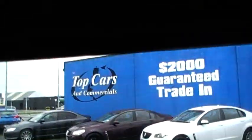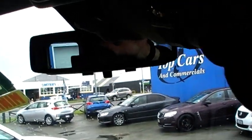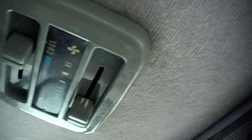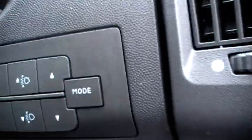Up here on this fairly large roof, got your sun visor, very large sun visor too. Lights that actually work, which is kind of surprising. And you got more climate controls up here. Interesting. Over here, it looks like settings for your lights, a little storage slot, your vent.